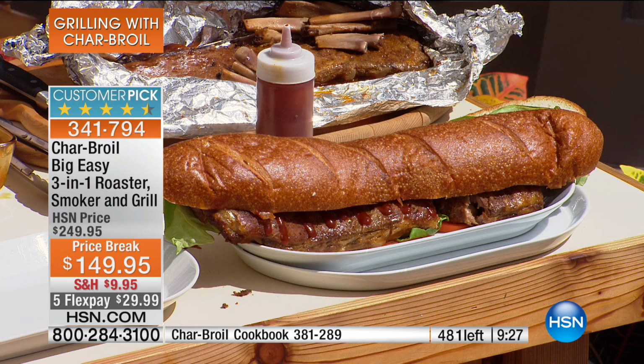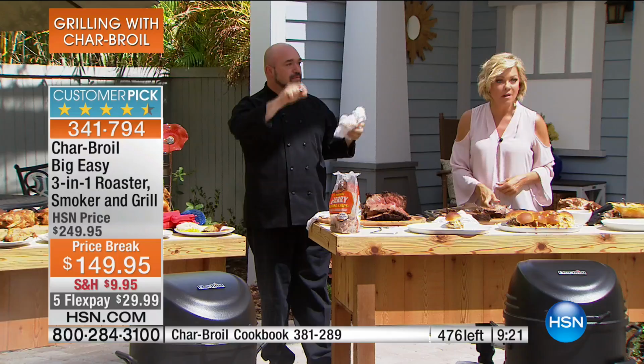What mode did you use for all of this? Say that again? You just turned on which button? Low. Put it on low. That's it. Light it up, put it on low, walk away, forget about it. That sounds pretty complicated. That's what true smoking is, by the way.